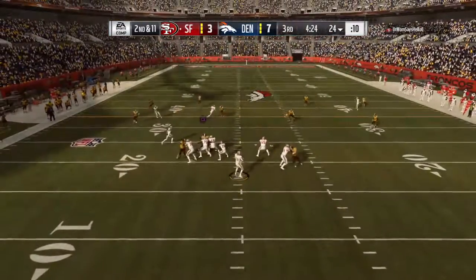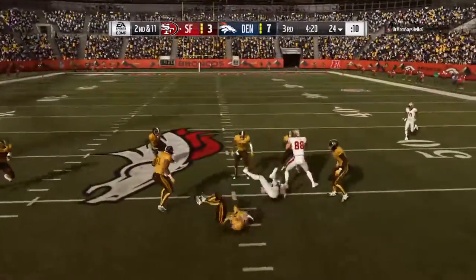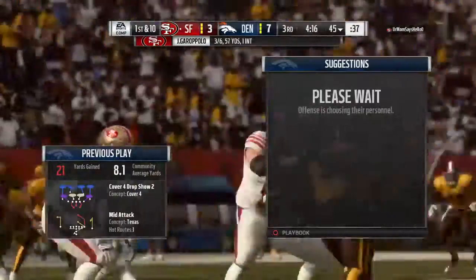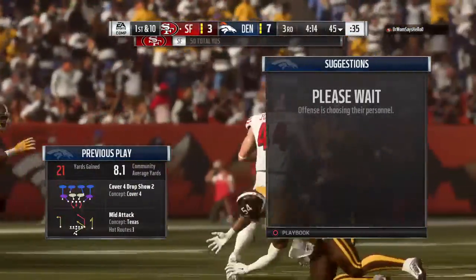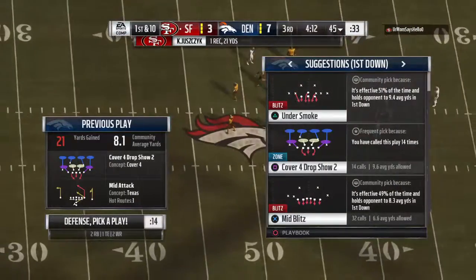Now Garoppolo throwing on second. He's just going to dump this one off to his fullback out of the backfield. And he's able to get this one up to the 45-yard line. And a nice gain of 21 yards.